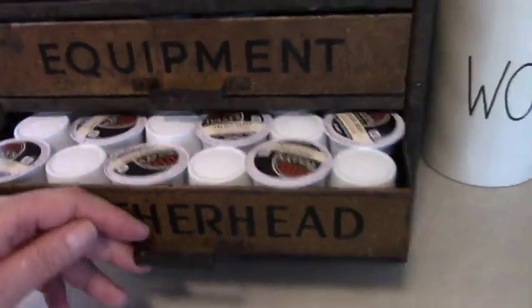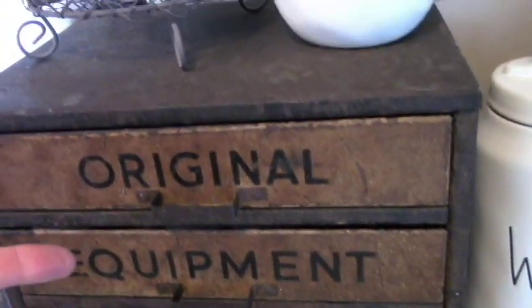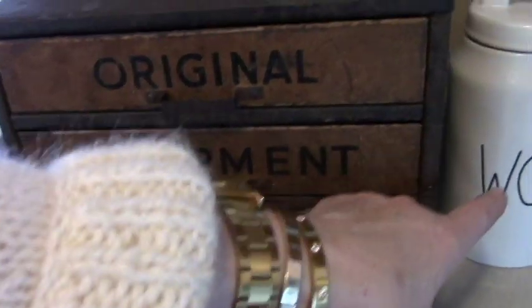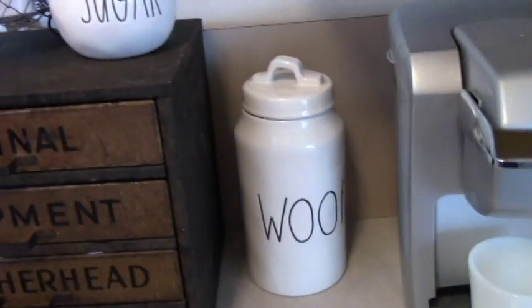This is a vintage thing from an old gas station my dad had back in the 50s. So it's a couple years old. And their treats are in there. So I'll be right back.